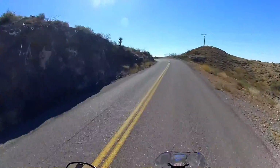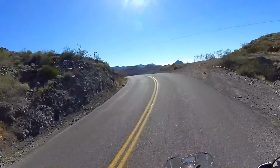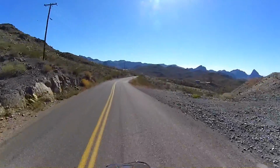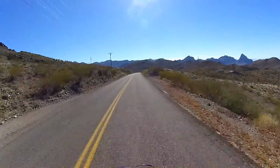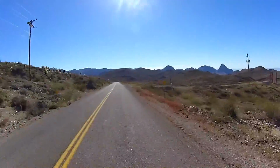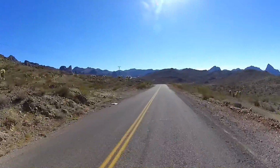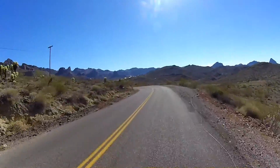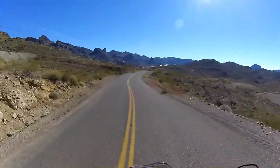Now, if you take that road, it has been repaved, and I'm sure the drift camera will not do it justice. Those corners are super tight. There are no guardrails, and there are sheer drop-offs. There's also debris in the road, so just be careful when you come through there, but it is funner than fun. I'm going to start dropping down into Oatman right now.